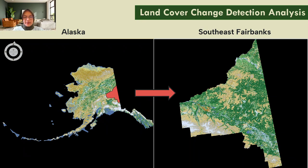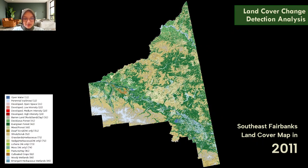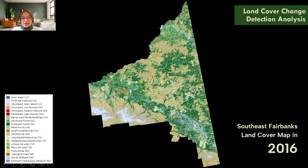First of all, I clip the Southeast Fairbanks area from the Alaska map, and here is the land cover map result from our analysis. We can see in the year 2001 we still have a lot of green patches here. Green patches mean forests: deciduous, evergreen and mixed forest. As time goes by, 2001, 2011, 2016, let me move the slide faster to see the change clearer. As the years go by, we can see clearly that a lot of green patches become yellow patches. These yellow patches symbolize the shrub and grassland.